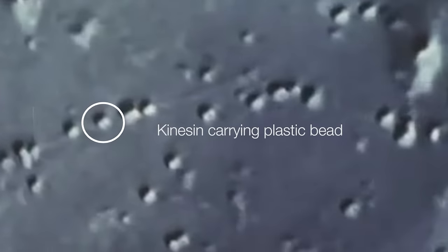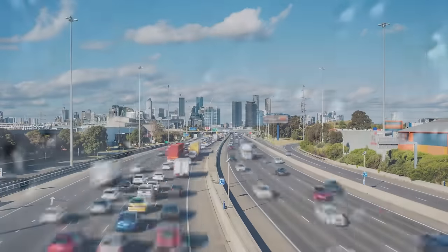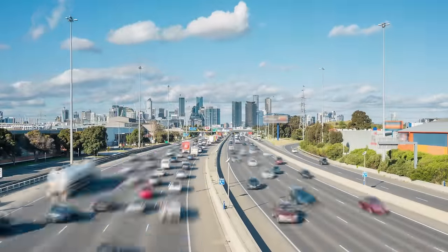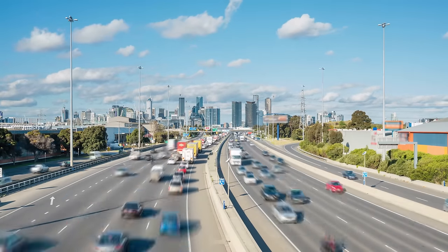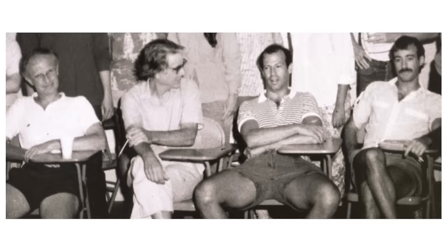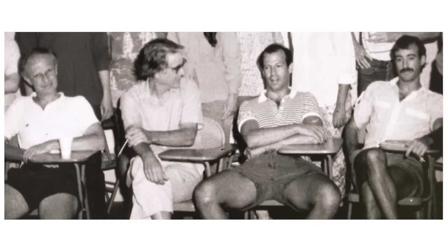Relative to their size, they move as fast as a car on a freeway. But they're 4 times more efficient than your car in converting chemical energy into motion. We discovered kinesin in 1984.